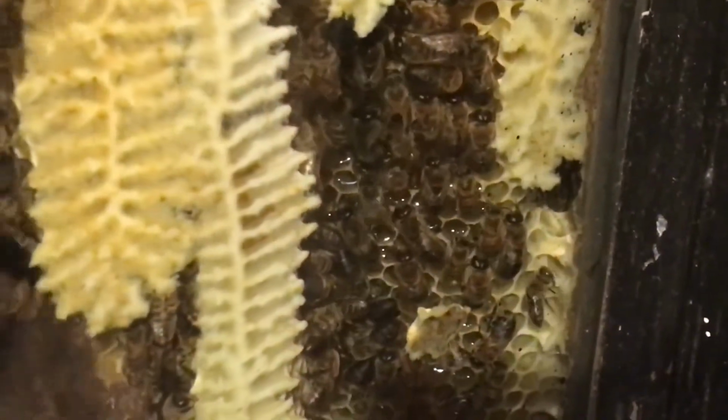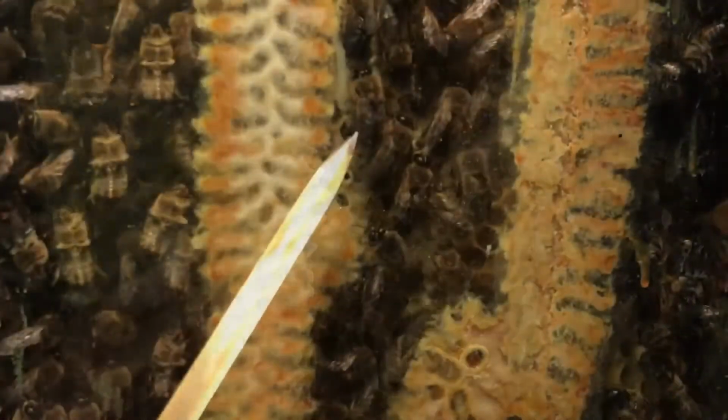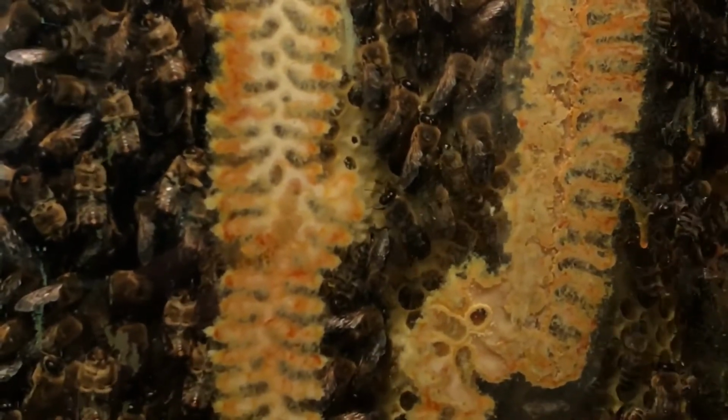When you're looking into the hive right here, you can see all these cells are actually filled with honey that's being made by the bees. These cells that are kind of closed off, that these bees are sitting on right now, actually have ready to eat honey in them. They're all capped off and ready to go.